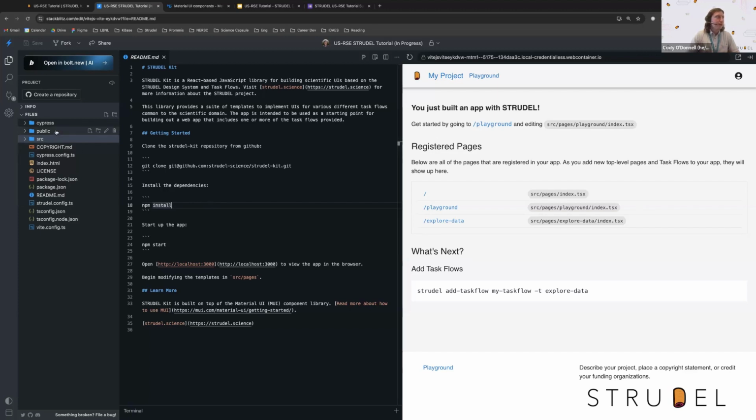Like I said, in this project, this is something that you will have in a normal environment, created with the command line starter tool. Right now it's a base. It includes the base app, which includes the scaffolding for a web application in React, with all the stack of tools that I mentioned before. And it also includes one task flow called Explore Data.